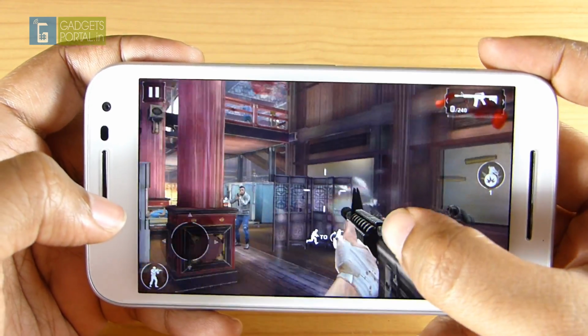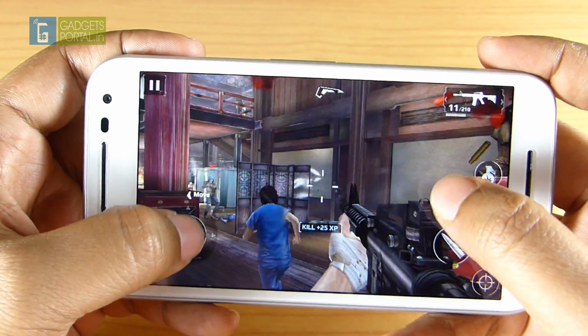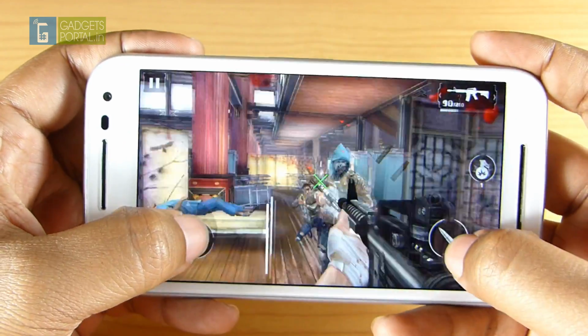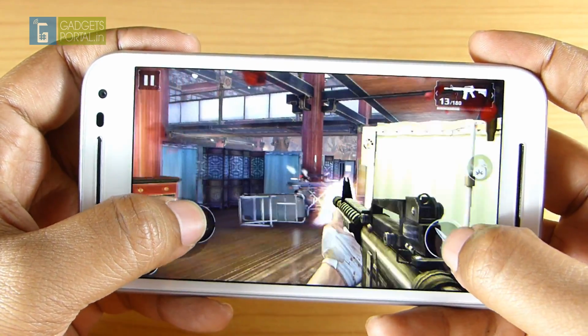The loudspeaker is extremely loud and clear. As you know, the previous generation Moto G had dual stereo speakers. This time you have got only a single one, but still it's loud, and it's also at the front, so you'll not accidentally cover that with your fingers. So that's another positive point for this Moto G3.